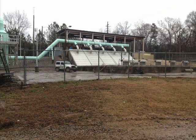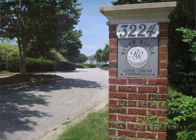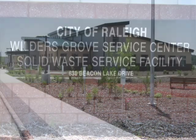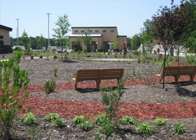Our users are Crabtree Lift Station, Walnut Creek Lift Station, Wake County Law Enforcement Training Center, River Ridge Golf Course, Time Warner Cable Amphitheater, the softball complex at Walnut Creek, Wilder's Grove. Our newest user, and they are a LEED Platinum certification building, and part of it is due to utilizing reclaimed water for toilet flushing and their truck wash, Raleigh Country Club.